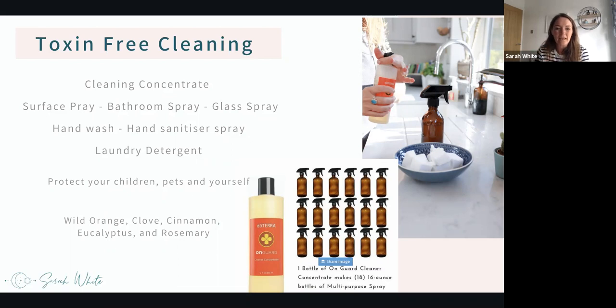Within the On Guard blend, there's wild orange, clove, cinnamon, eucalyptus and rosemary, and it is just beautiful. Next week I am doing a cleaning classroom, and I'm literally going to take you into my kitchen.